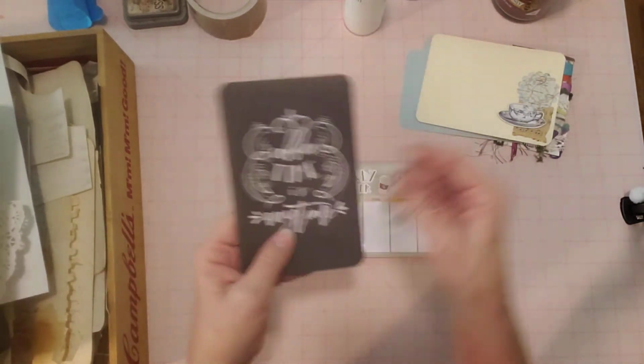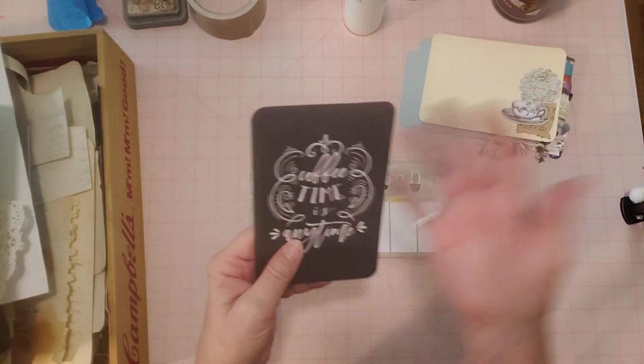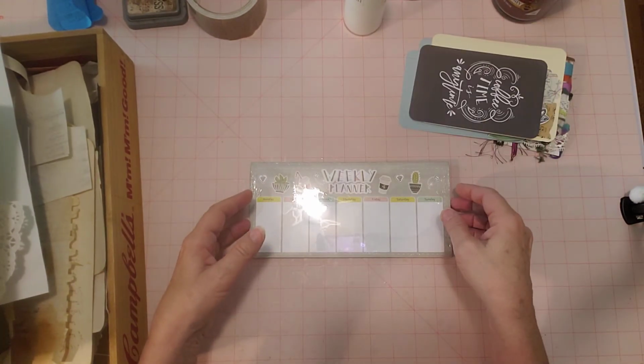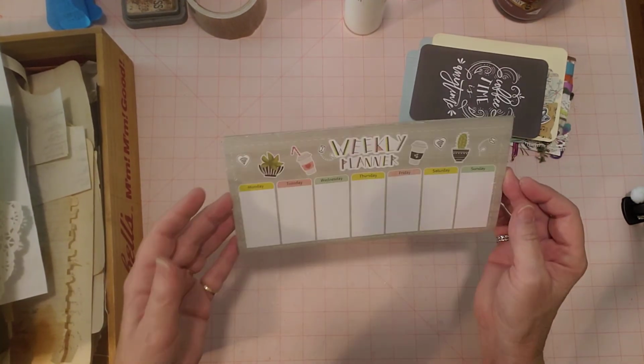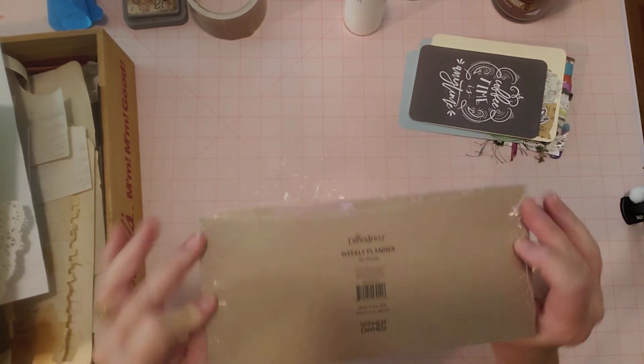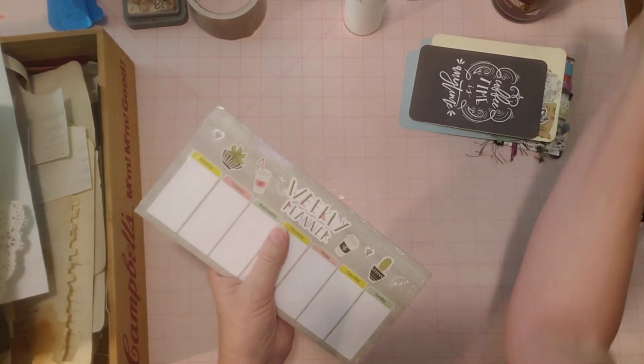Of course, any of these cards can be used for so many things. A tuck spot, a pocket, a journaling card, or even the cover of a little notebook. Oh, look at this, a whole little planner here. Planner paper. Let's open this up.